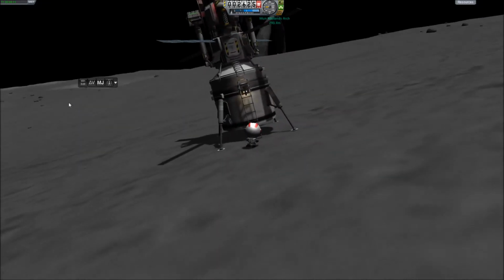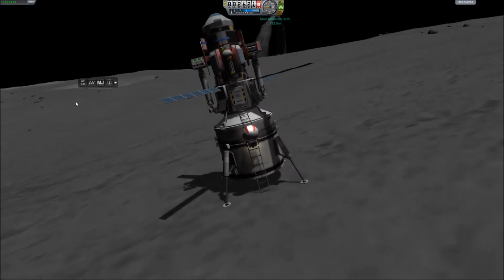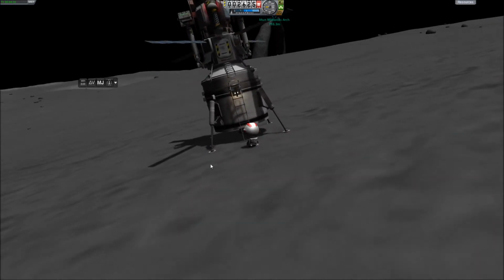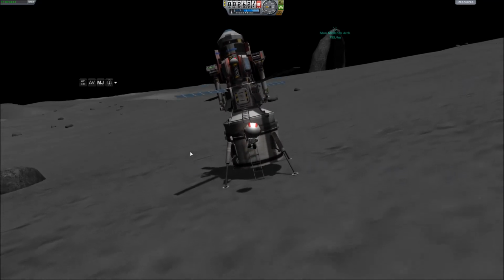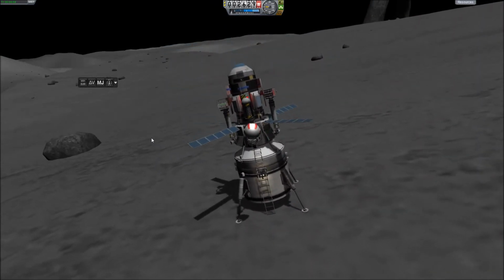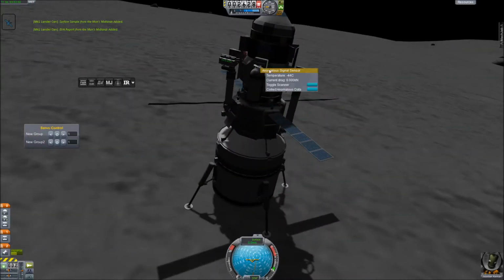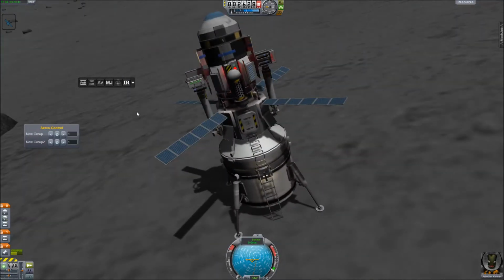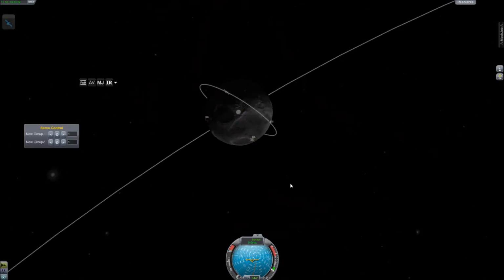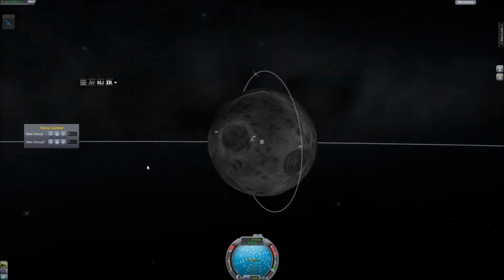So we will try to arrest some of that speed and head back towards our anomaly here. Crap. We're going far too fast for this little motor to do anything, but at least big booster will smash into moon and not litter up space.